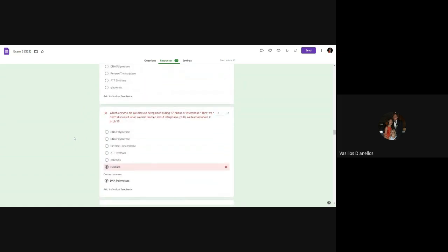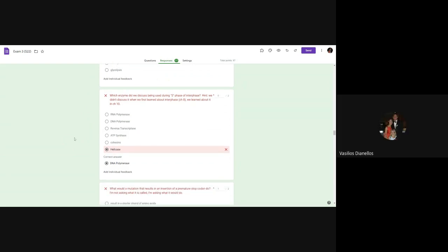Which enzyme did we discuss being used? This is a sort of a tricky one. I had to really look for that one. See, that's what makes it tricky. The answer is just, oh, wait, sorry. S phase. So in S phase of interphase, we're making DNA, right? That's what we're duplicating the DNA. So the answer is just DNA polymerase. The thing that makes it tricky is the helicase is used, but I never mentioned that word once. I don't think it's in your textbook.